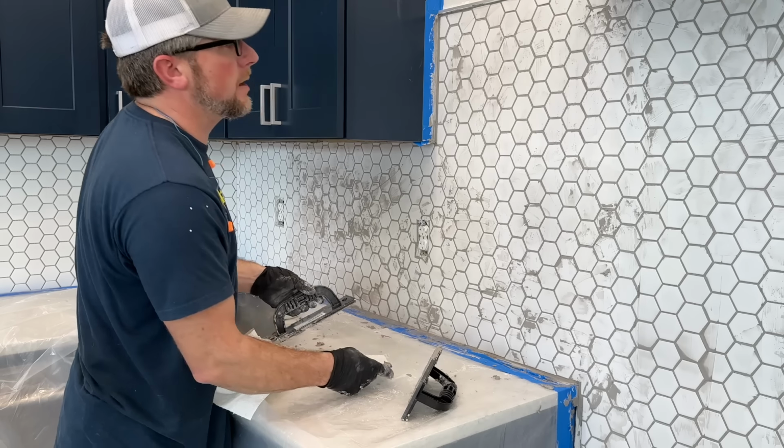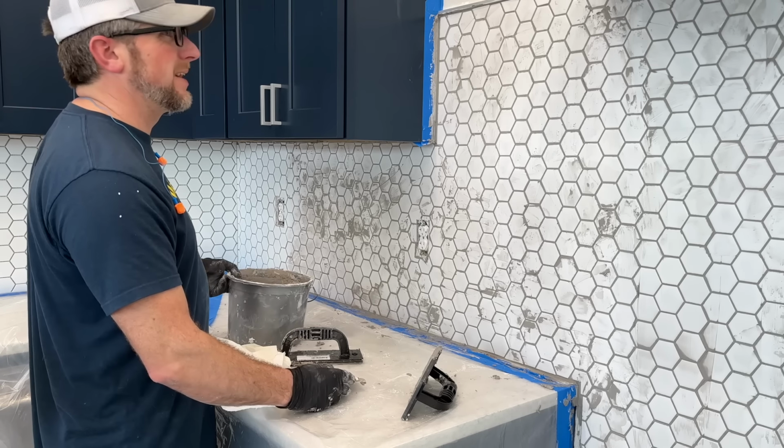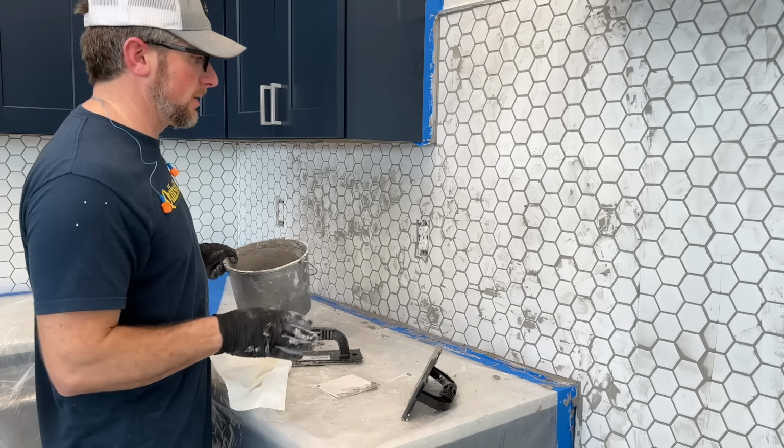We let this set up, wipe this area down, use the full bucket. That's about half of the mix. And then we'll mix another batch up and then we'll do that side. We'll get this side all done.